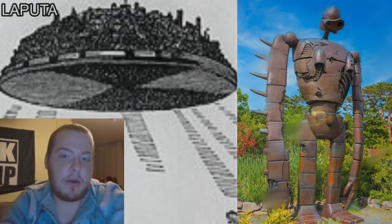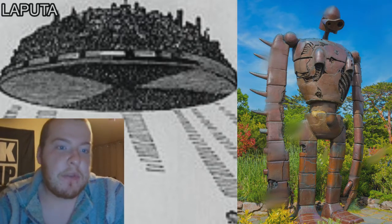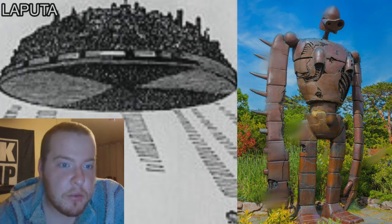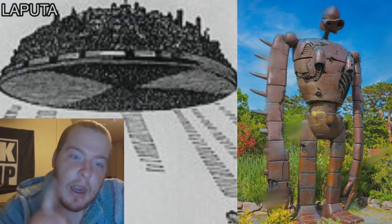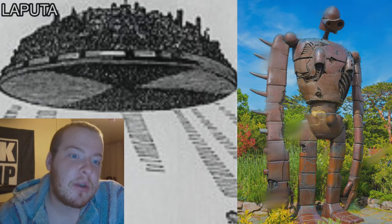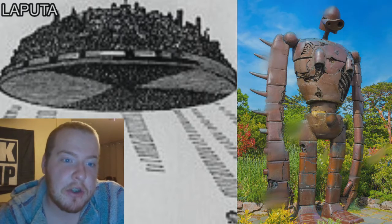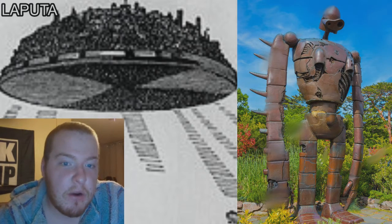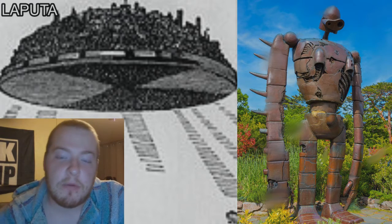So, Laputa was a flying island described in the 1726 book Gulliver's Travels by Jonathan Swift. It's about 4.5 miles in diameter with an adamantium base, which its inhabitants can maneuver in any direction using magnetic levitation. It has a cave in the very center, which is precisely there to gather all of the rainwater. It is also used by the king to enforce his supremacy.